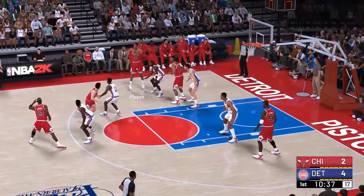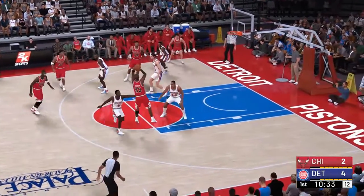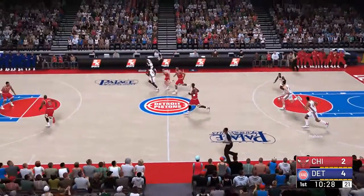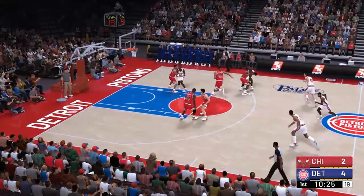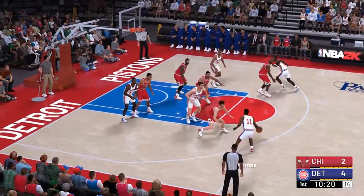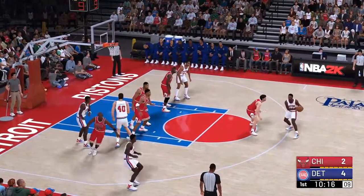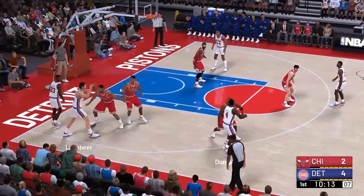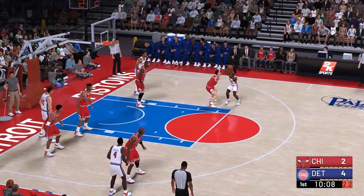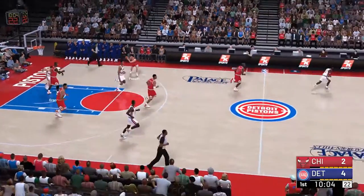Paxson kicks to Pippen. The pass to Jordan. And we're about a minute and a half into the first quarter. And usually that mid-range jumper finds the bottom of the net. The defense has to be more aggressive moving forward. Passes to Thomas. Back to Dumars. Outside Thomas. Over Paxson. Chicago grabs the miss.